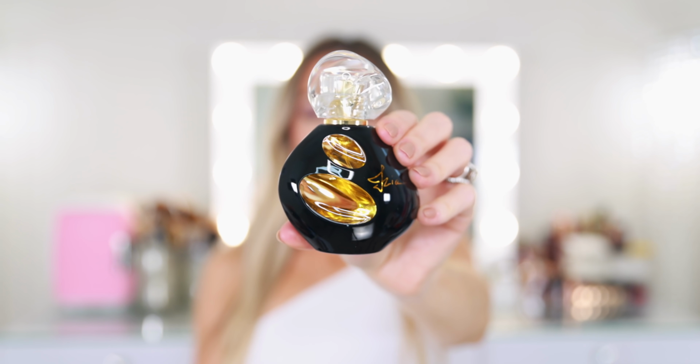Now this bottle is very beautiful. I think it looks very classy. It feels weighted. Even though this is a smaller size, it feels pretty heavy. And it almost looks like a little sculpture, like a little piece of art. So I love this bottle. We're 2 for 2 so far. Let's see if I can go 3 for 3. Oh, wow. Very strong.